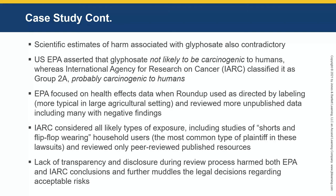Well, the scientific estimates of harm that have been introduced in the court setting associated with glyphosate are also contradictory. The U.S. Environmental Protection Agency asserted that glyphosate is not likely to be carcinogenic to humans, whereas the International Agency for Research on Cancer, IARC, classified it as a group 2A, probably carcinogenic to humans, compound. So two of our major global research centers give us very opposite answers in this case. Now, the EPA focused on health effects data when Roundup was used as directed by labeling, so more typically in a large agricultural setting. And they also tended to review more unpublished data that had null or negative findings of any kind of risk. Whereas IARC considered all likely types of exposures, including folks like me at home spraying it on weeds in my driveway, the most common type of plaintiff. And they also reviewed only peer-reviewed published resources on the science.